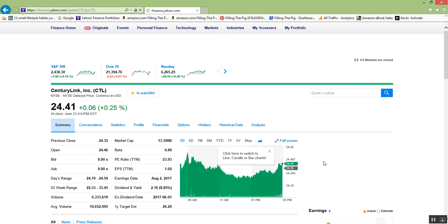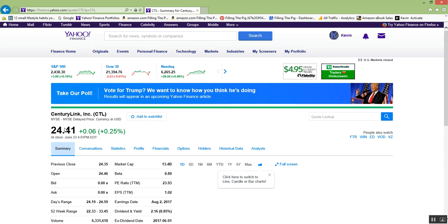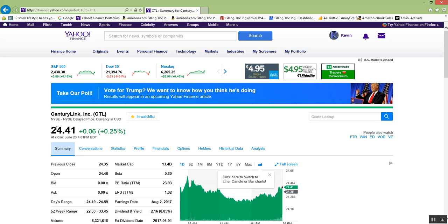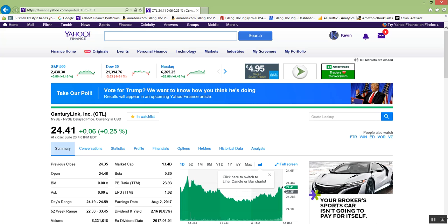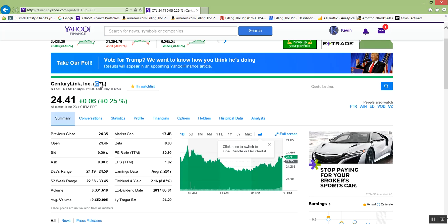and the stock summary is the place to start if you're going to initially start analyzing a stock. As you can see in the upper left hand corner here, the current stock price for CenturyLink is $24.41. It is currently up 6 cents from the previous day, and it is up 0.25%. So this is the place to start when you're doing a stock analysis and after you located the company and their ticker symbol. CenturyLink's ticker symbol is CTL.